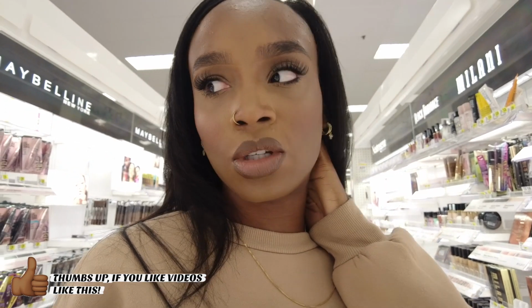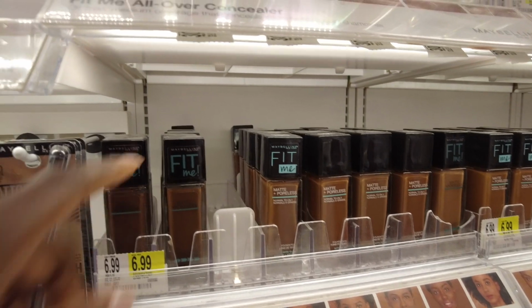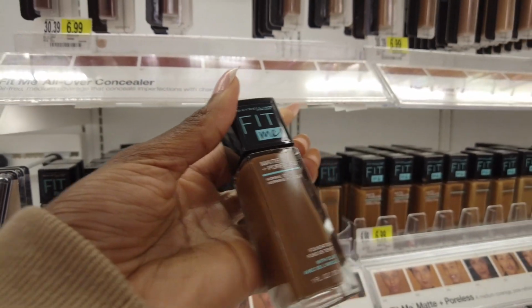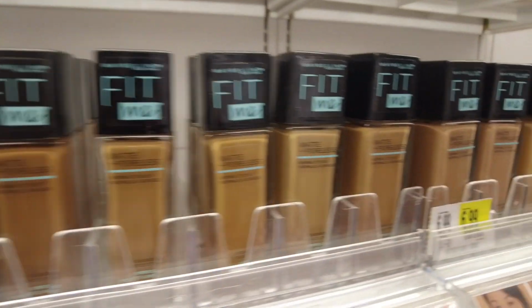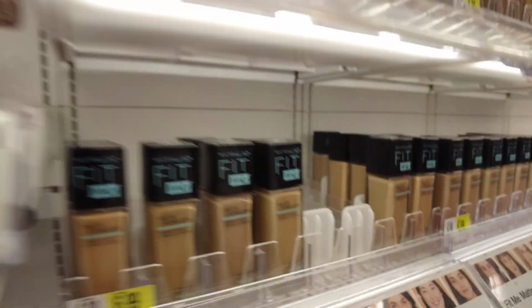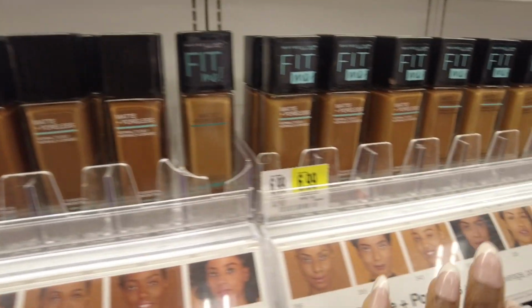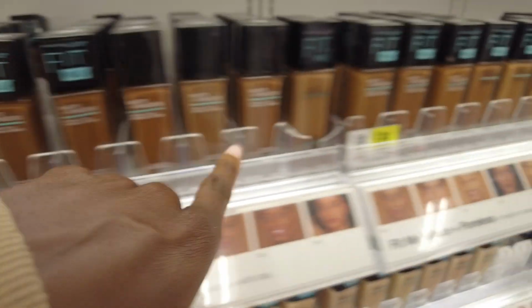So when it comes down to foundation at the drugstore, I feel like Maybelline has it on lock. If you have oily skin, I would suggest the Maybelline Matte and Poreless Foundation. Look at the range. I feel like this is a staple, and I feel like they keep adding more and more shades, and it's so affordable. It's $6.99, so this is a great foundation.